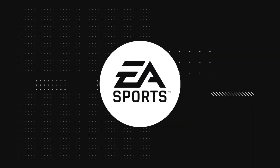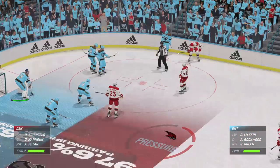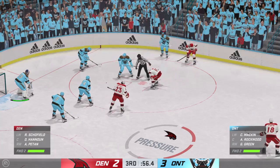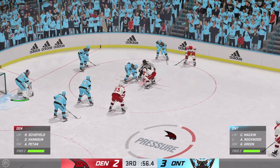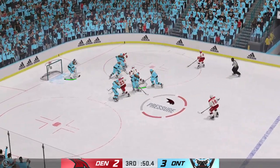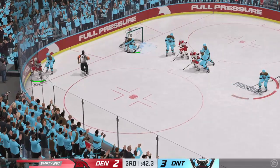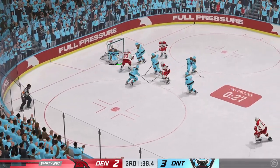Just here in the late stages of this frame, 3-2 is where we sit in what has been a tightly contested affair. And they win the offensive zone faceoff, and here we go. Too much congestion blocks the shot. And he was right there to make the stop on that play.